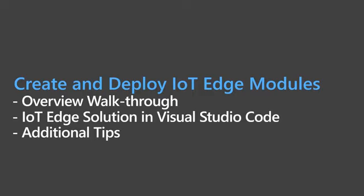Exactly. Okay, perfect. So we're going to move on to create and deploy IoT Edge modules. We're going to go over that overview walkthrough, just because I think it was kind of hard to wrap around.